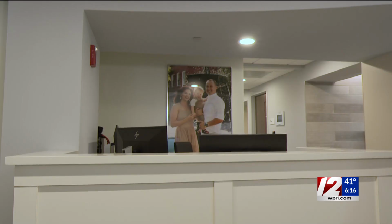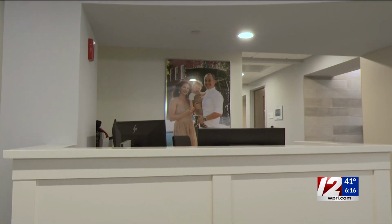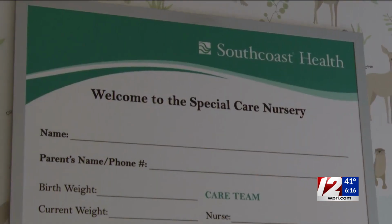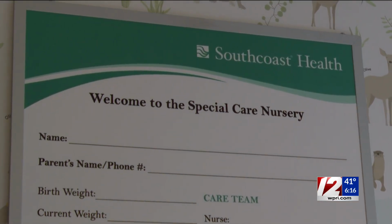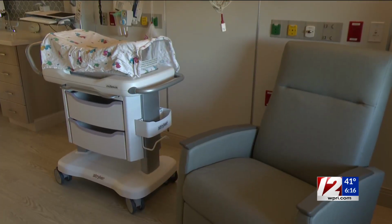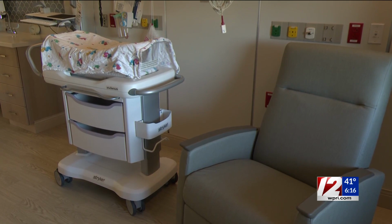Pina explained babies would come here if they were premature, had breathing problems, blood sugar concerns, or temperature instability, to name a few reasons. Dr. Jessica Sluzarski said this model of babies having their own room is relatively new for community hospitals like this one.